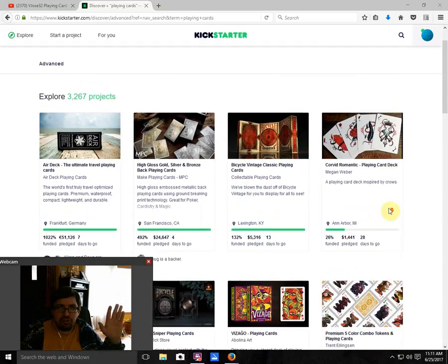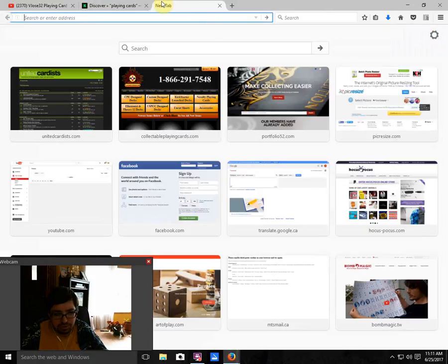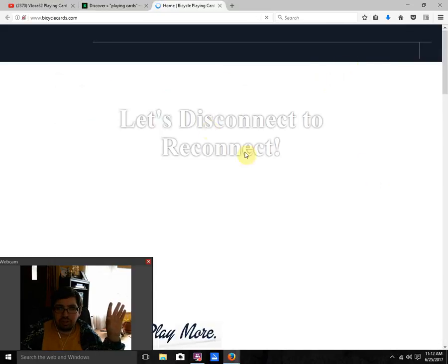First of all, the Air deck is extremely well funded at over 1,000% with 7 days to go. I don't know why it's doing so well or how it's doing so well, but it is. But it's a really simple deck, really narrow. If you're looking for a deck that's really narrow, you can get the Hoyle Slice deck from the USPCC's website, which is kind of a similar idea, except it's not plastic or anything like that.